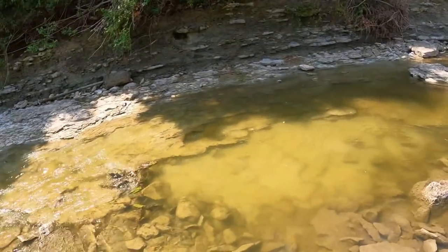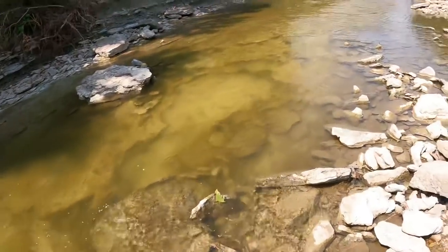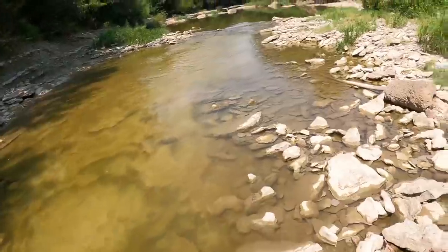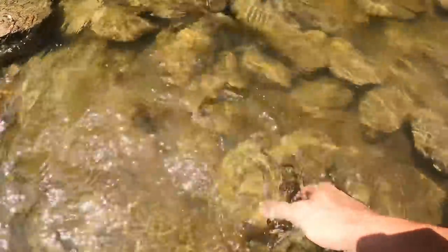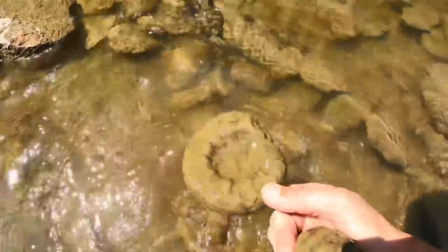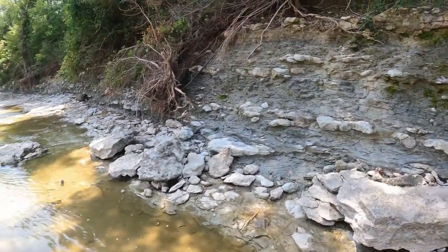All of this, this is all new. I don't ever get to look in the water. There's so much water when I come here. And right there is a small ammonite in the water. Right there. Oh man, it's just pretty rough looking. No telling what's over here.